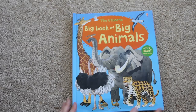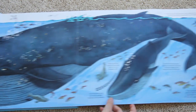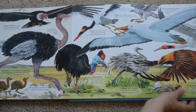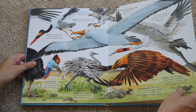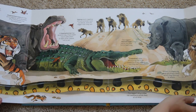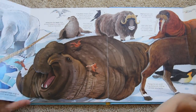This is Big Book of Big Animals, and I absolutely love Usborne's big books. They have these giant flaps that make everything inside really big, and there are wonderful pockets of information, so it's not too overwhelming for the kids. And there are also lots of other big books. They have sea creatures, big machines, and trucks, and bugs, so definitely a wide variety of big books.